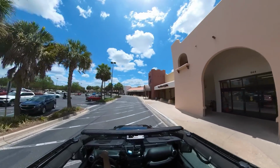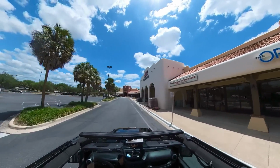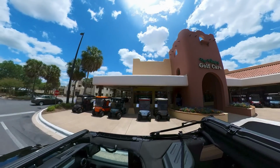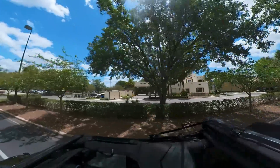We're going to be coming up on the village's golf car store. And this is the golf cart store that I bought my golf cart at. So I was really happy with their service. You're going to pay a little more, I think, in the villages for a golf cart, but, you know, I mean, they're nicer. That's the golf cart gas station and service area right there.